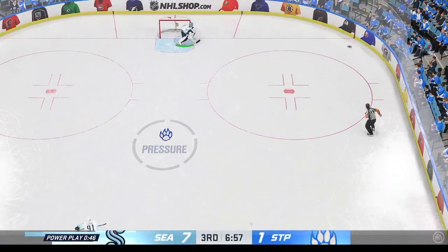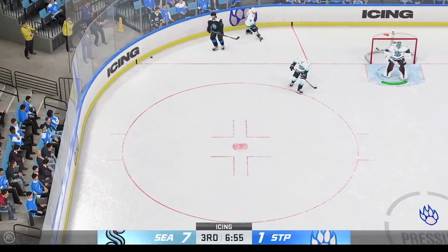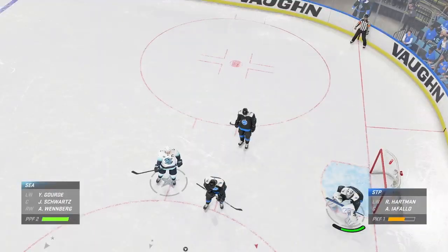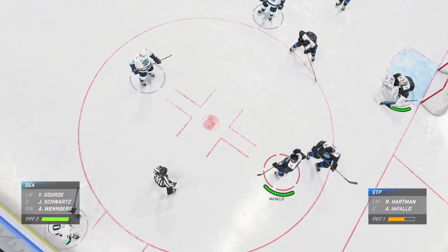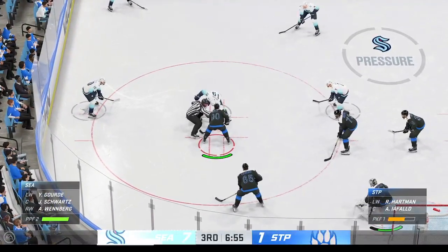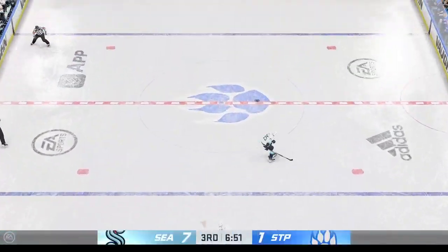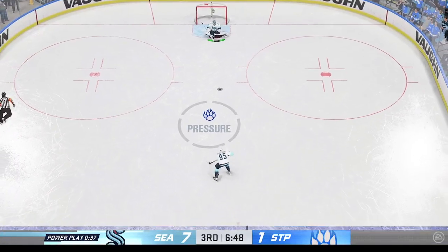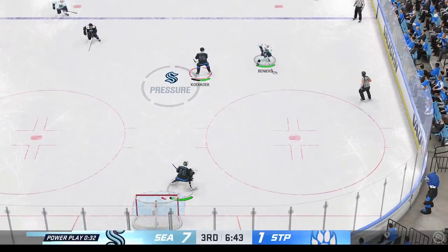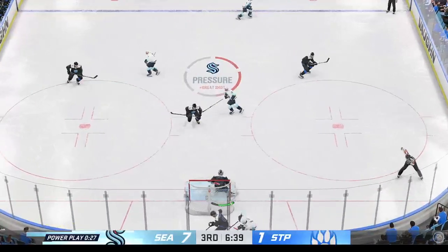Penalty expires, and the PP unit gets set to go to work. Oh, we'll get some tired defenders as icing is the call. Another face-off looming here on this power play. And they win the offensive zone face-off, and here we go. Puck possession right off the draw, James, against a very tired group who just iced the puck, leads to an opportunity. Handles the pass from the right wing. And he makes the save with ease.